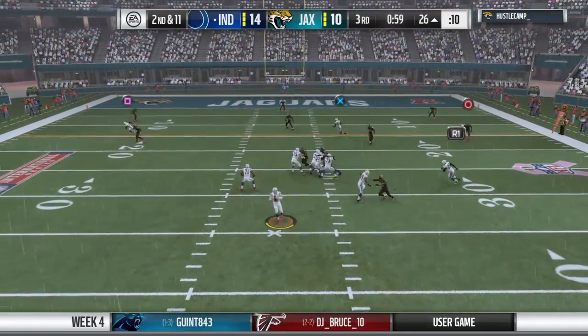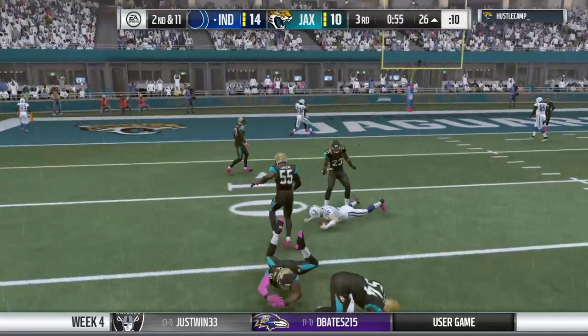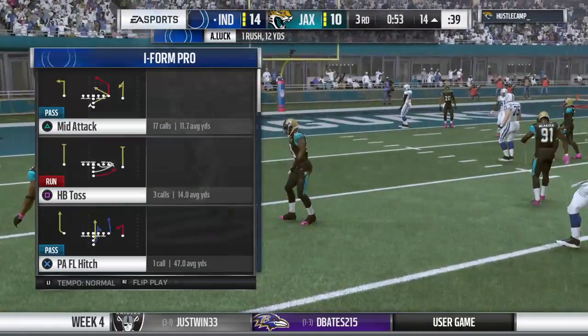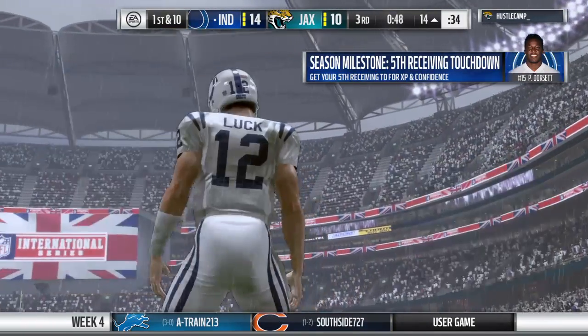To throw on 2nd down is Luck, buying time to his left. They find some open field here. Give him 12 yards on that one. It earns him a fresh set of downs. How about that scramble by Andrew Luck?